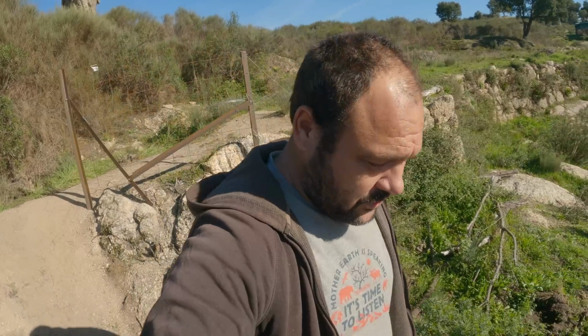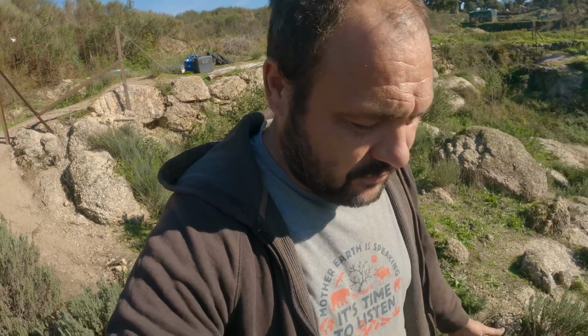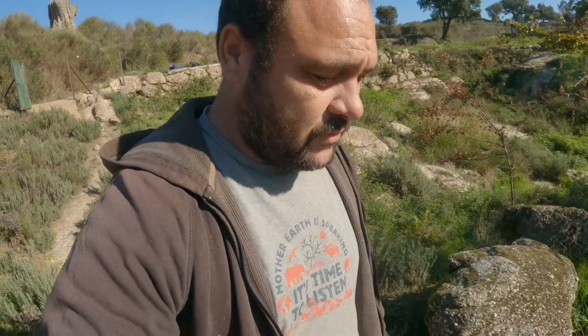Some of you may not know why we're putting the pigs here and why we have this fence. I mean, obviously it's to keep them inside, but the main reason we're doing it is to try our hand at gleying. Some of you may know, we've been talking about this for quite a while now, and it's finally coming into fruition to test it.